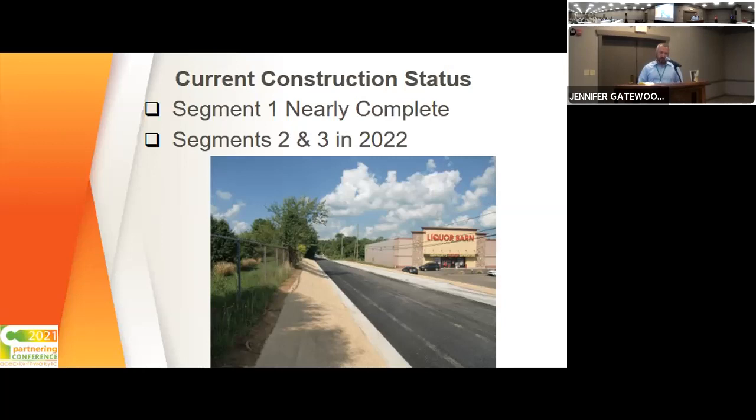with that 7622 asphalt binder, especially with the asphalt fibers. Our paving season ends middle of October. So we're only a few weeks out and we're done for the season. So segments 2 and 3, the southern pieces, will now be done hopefully in 2022.